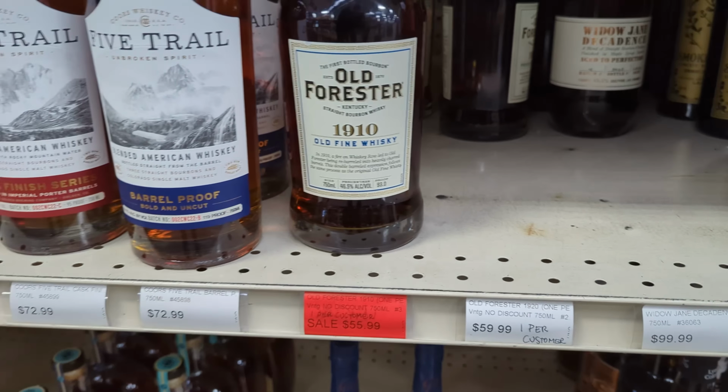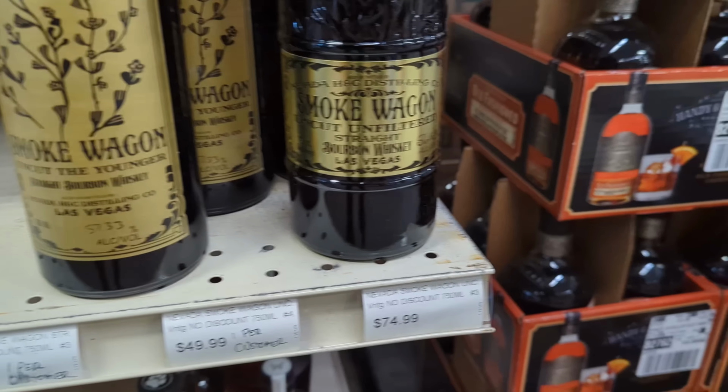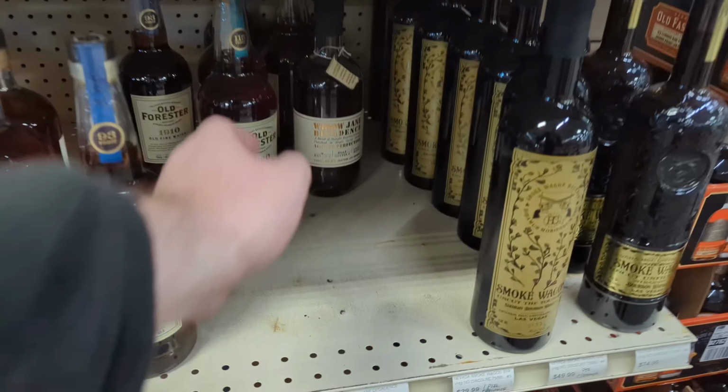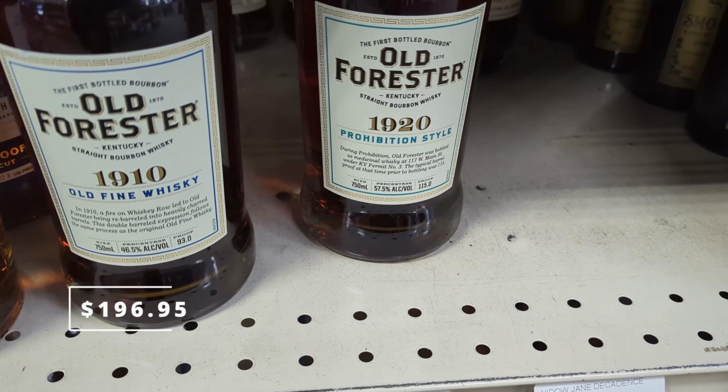They have some Old Forester 1910 and 19, is that 1920? Yes, that is. They also have some Smoke Wagon, which was uncut and filtered again for $75. So let me do the math to see if we can afford Old Forester 1920, which is $59.99, because I think that's something that can definitely impress our guests.